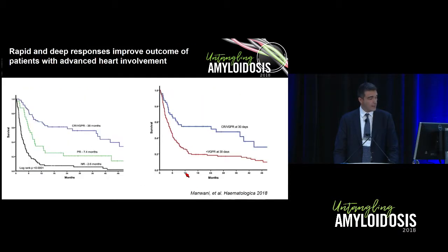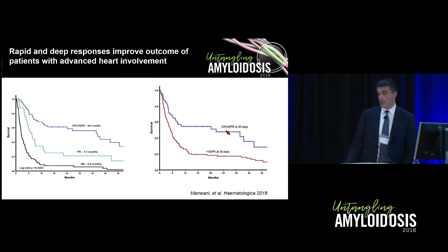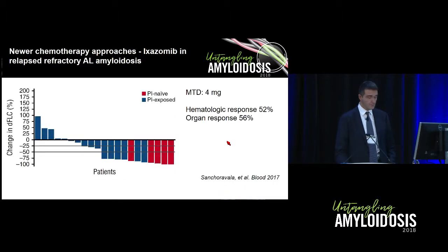And Dr. Wechalekar showed that achieving a response in these very disadvantaged patients, particularly if this is a good quality response that is achieved within the first 30 days after diagnosis, is actually able to significantly improve the outcomes of these patients. So definitely, these patients should be treated, and should be treated early with rapidly acting regimens.